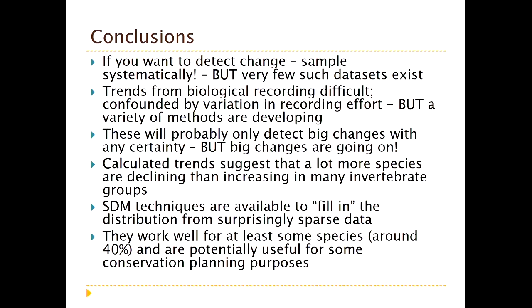So just to conclude about what you can use these sorts of records for: if you want to detect change, sample systematically. That's much the best way of doing it. Unfortunately, we don't have many cases of that, and the chances of getting funding to set up new long-term monitoring schemes at the moment is very low. There's been quite an effort to try and establish a pollinator monitoring scheme, and DEFRA has basically said, OK, we can fund you for 3 years, but any funding beyond that, maybe, maybe not, there's no commitment to it. Generally the experience is it takes 10 years of data before you get into statistics. So we can't even get enough funding to produce the minimum you need to get a statistically significant result.